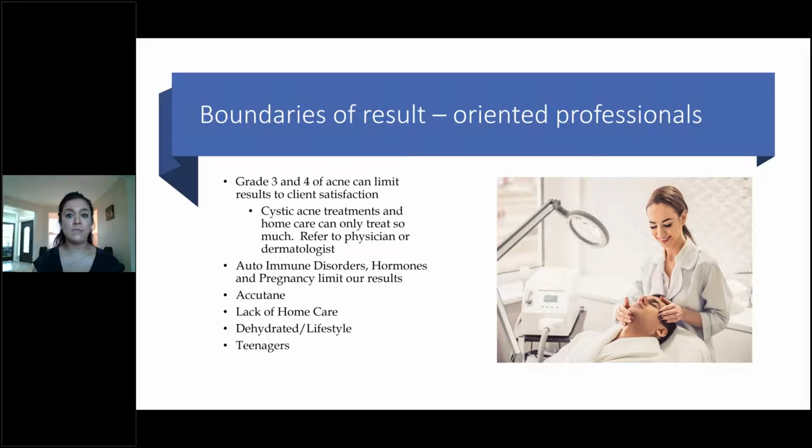It doesn't get solved in 3 months like we all want it to be. And you definitely cannot have a treatment, one chemical peel, and it's going to be all gone, you know. So this is a journey, and building that rapport with your client is crucial to move forward and know that there are boundaries. Also hormones, right?